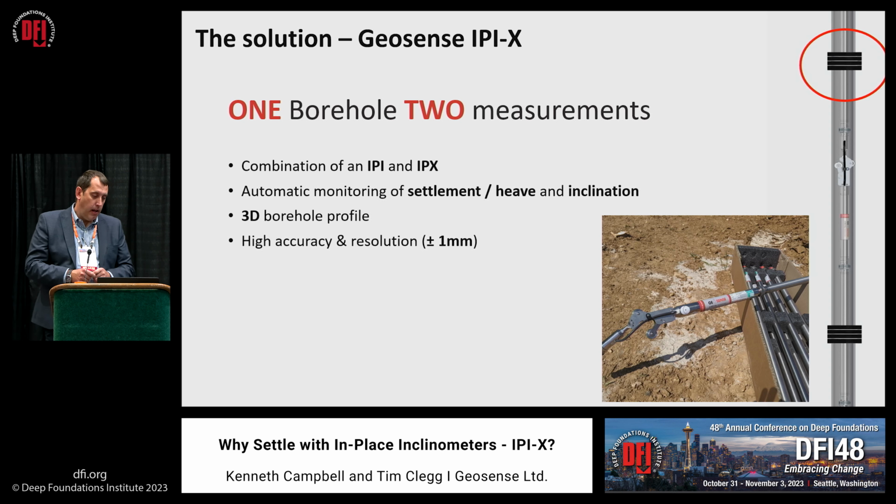By incorporating the two, now you truly have a 3D measurement of your borehole and the surrounding area. High accuracy measurement, particularly with the settlement sensor, we're seeing accuracies and resolutions of about a millimeter. And that's real time, that's in the project. Because it is quite a simple sensor that's incorporated into the array. So I'll take a step back.